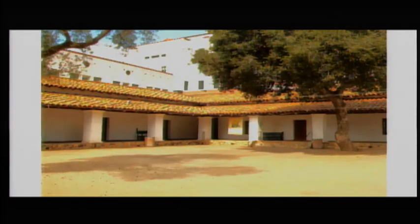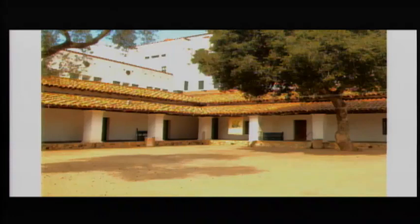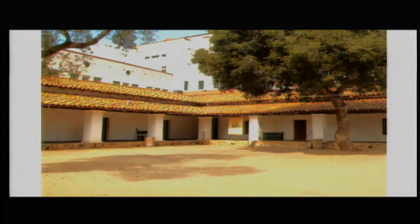It was De La Guerra? Yeah, De La Guerra owned this building. And you can just imagine all the wonderful gatherings that they had during the summer and so on. Anyway, the American Institute of Architects decided to have a coloring book depicting some of the landmarks of Santa Barbara.